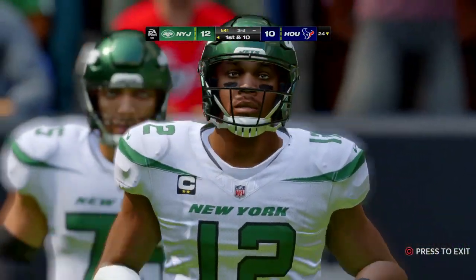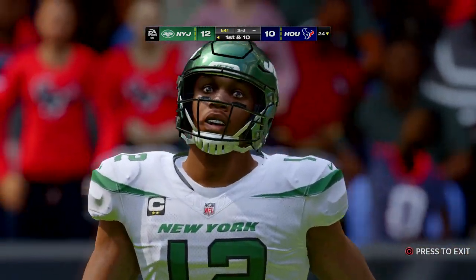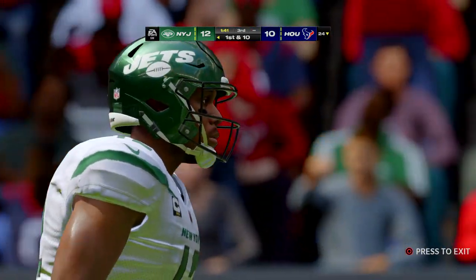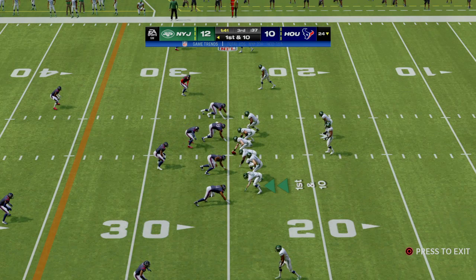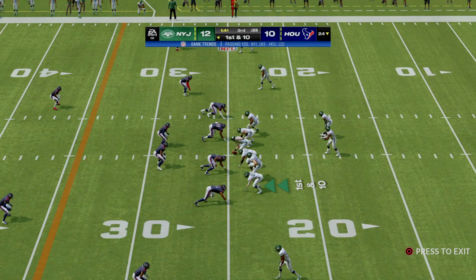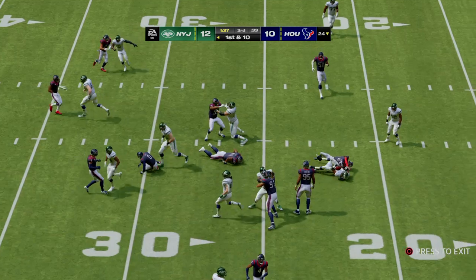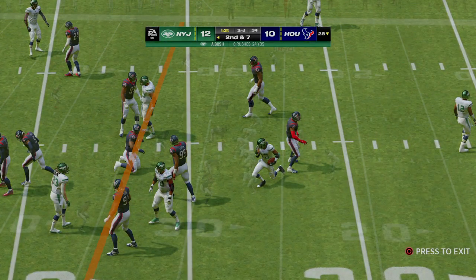So here are the Jets now to take over. They lost last week. Actually, not only did they lose, they were shut out, but they've got the lead here right now. They'll start on the ground here on first down. That's to about the 28. Second down coming up.